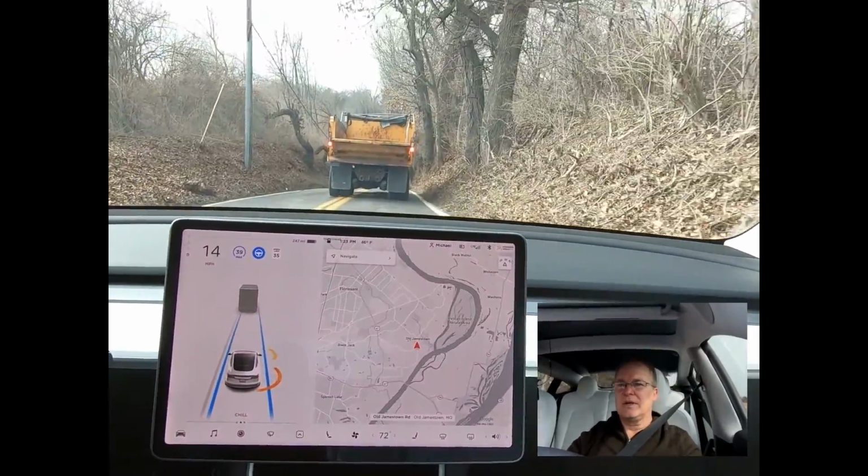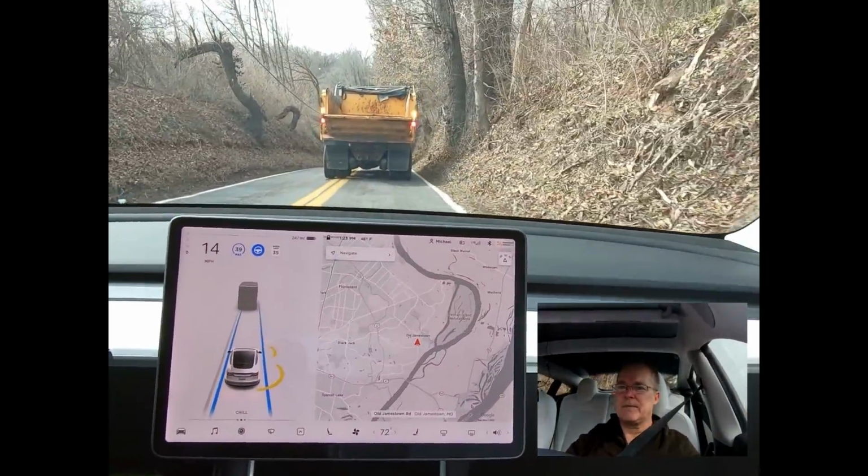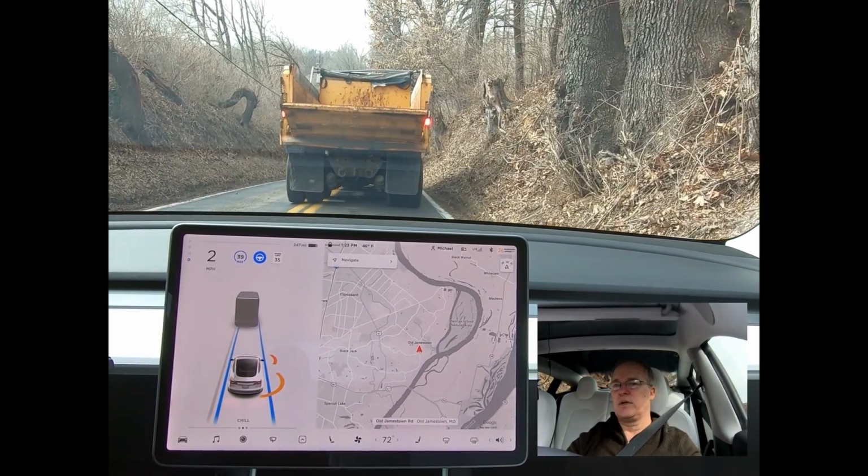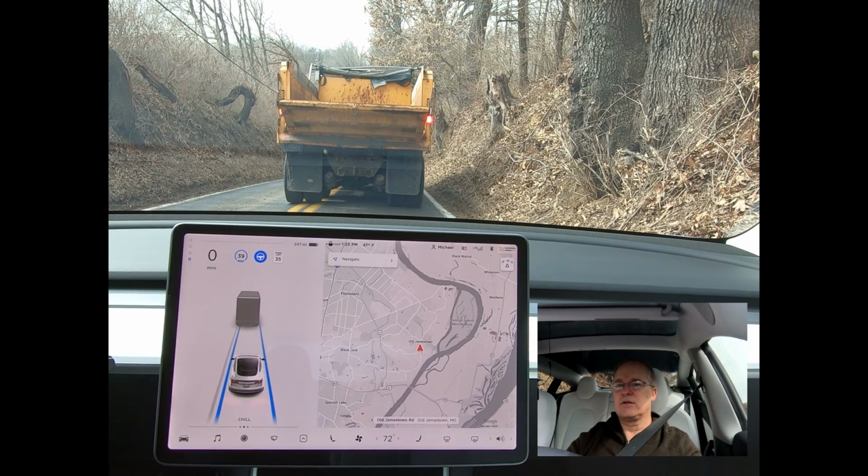make a right-hand turn, although we're coming up to the turn that I really wanted to test her out on, and I was hoping that nobody would be in our way. So now she's come to a complete stop. I can't see around them.